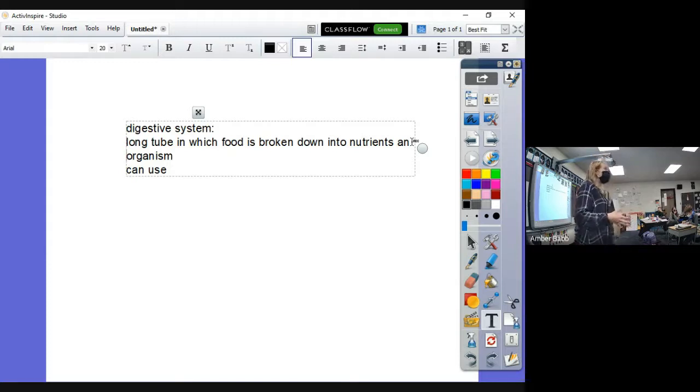Okay, we're going to learn about this a lot more when we get to the end of the year, fourth quarter, the very last quarter of school. We're going to do a unit called Chemical Magic. And it's the best one, okay? But we're going to learn about this.